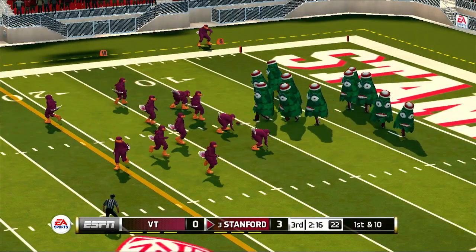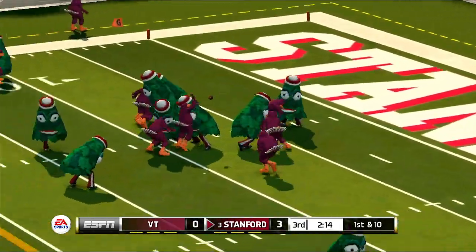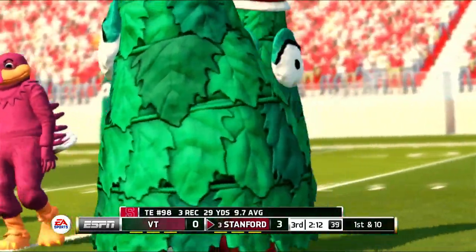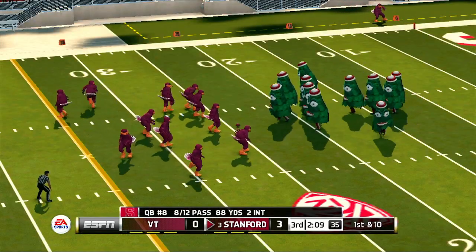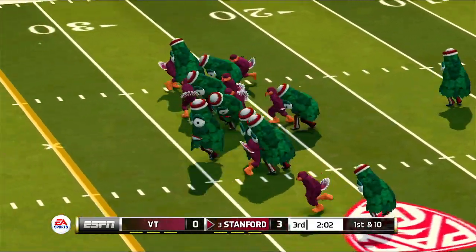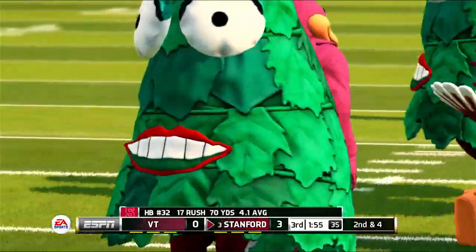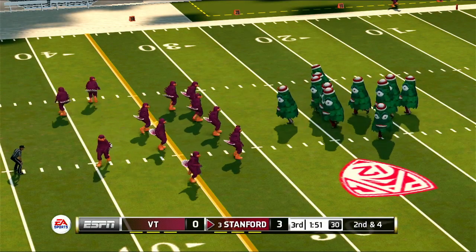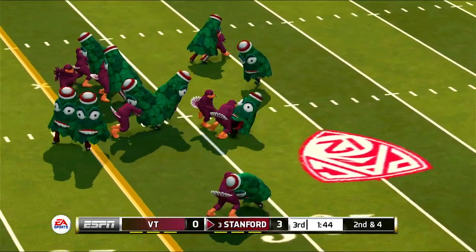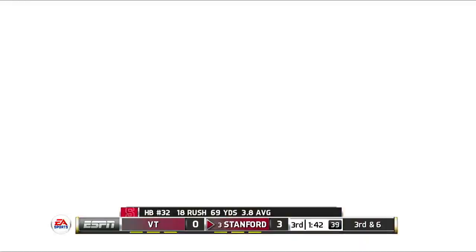From their own 10-yard line, it's first down. Stanford has a 3-point lead. Throws a strike over the middle. Locked down around the 24-yard line. And he carries the ball for a nice gain. They're about 4 yards away here on second down. The defense was able to get really good penetration and drop him short of the line of scrimmage. That'll bring up third and six.